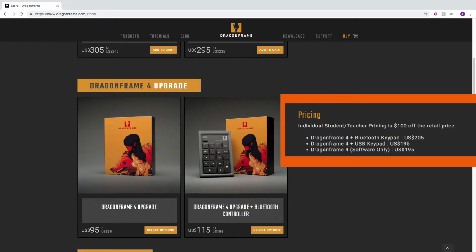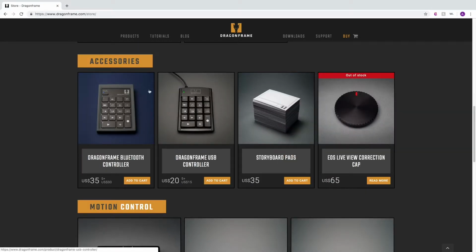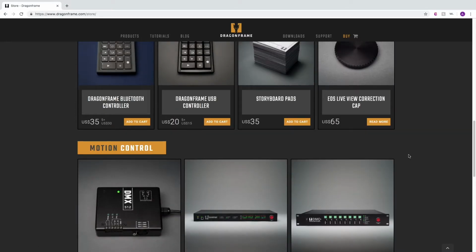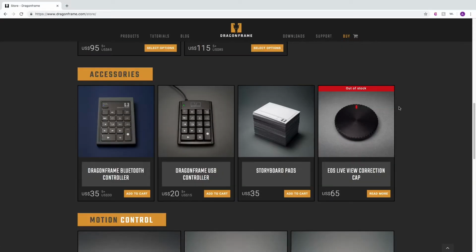And so I bought Dragonframe 3 and they gave me a free upgrade to Dragonframe 4, so that was nice. If you need to get the controller itself, they're $20, $35, something like that. Storyboard pads, I guess there's a storyboard function now in Dragonframe 4. And maybe this paper kind of lines up with it somehow. I'm not sure what this live view correction cap is about. I have to look that up.